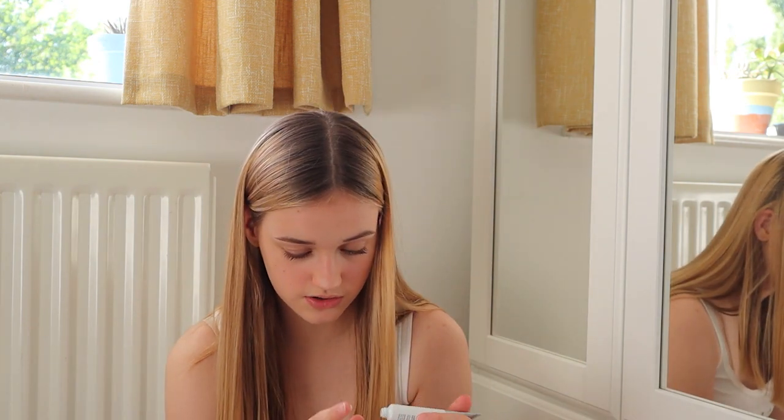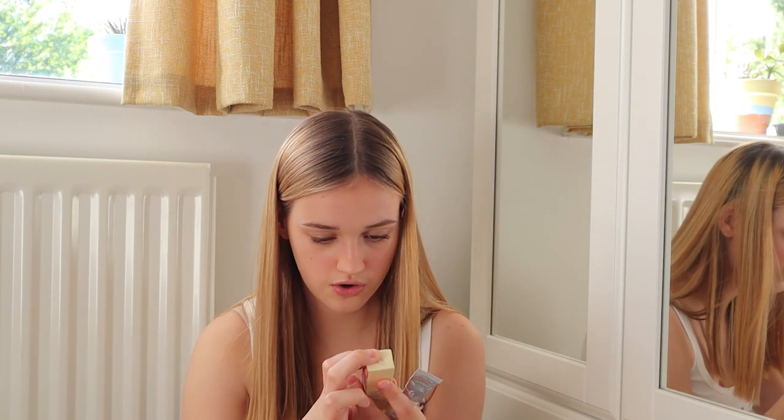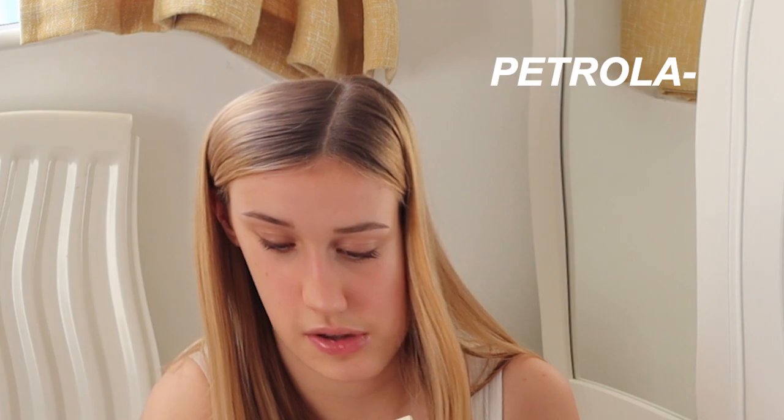Okay, there we go. Whoa, it sort of all came out at once then. Okay, that's quite a lot. Wow. It's the same sort of thing as Vaseline. So it's got petrolatum. So it is not super moisturising. It's more of a barrier lip balm. But I think it's quite nice and shiny. Doesn't feel particularly sticky. It's got a glisten to it rather than chunks of glitter, which is nice.